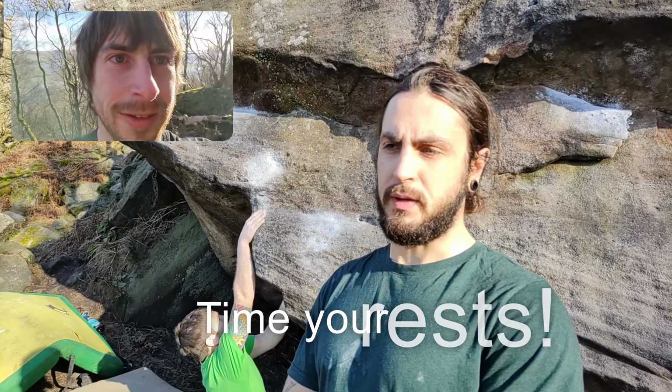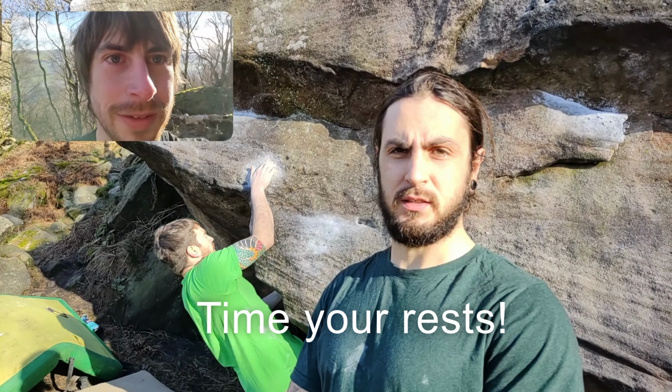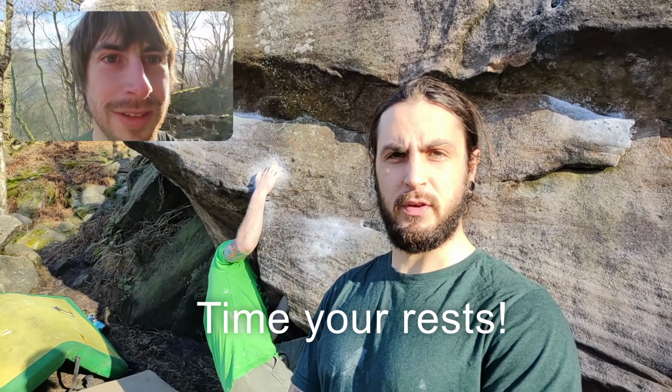Pretty concise, like just time. Whatever you want, like what's your top tip for climbing Gritstone? Once you've got to a point where you are ready to start trying the climb from the beginning, being really conscious of timing your rest and figuring out how much you need to maneuver. Very nice.